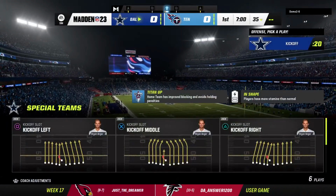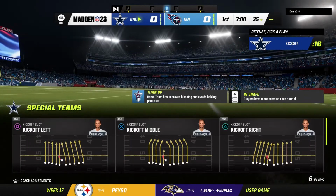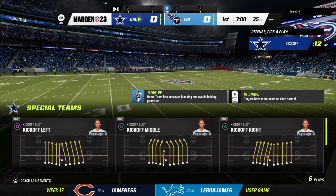Stadium in Nashville. Tonight on this fine Thursday night, we've got a good one in store between the Dallas Cowboys and the Tennessee Titans.